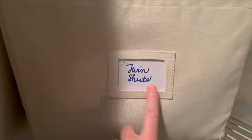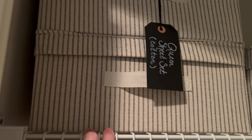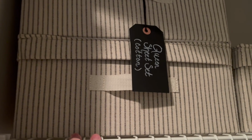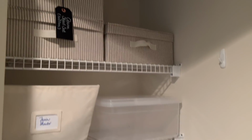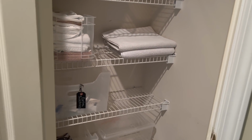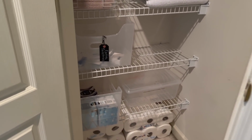I did label the twin sheets are in there, and then these are both sets of queen sheets. So in our house, we only have at this point queen beds, king beds, and one twin bed, okay? And the king sheets are stored in my room because I have the only king size bed. So this is far from done, but we're way better than we were. And yeah, still have some more thinking and decisions to make, but really happy with it.